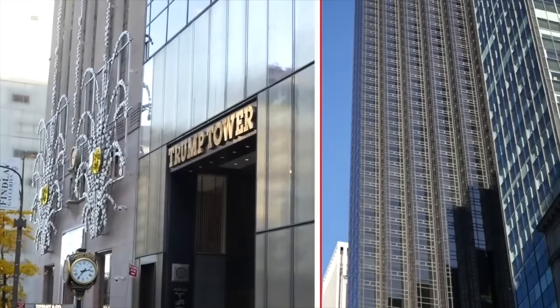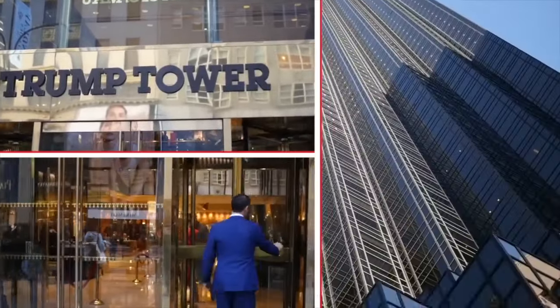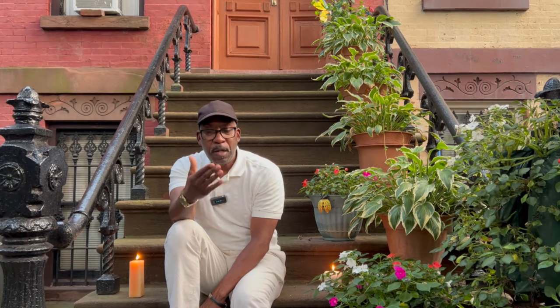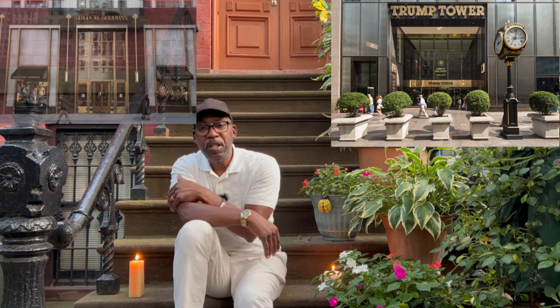This 58-story building is comprised of 200,000 square feet of office space in the base, with the remainder being residential units in the tower of the building. Trump Tower is on 5th Avenue between 56th and 57th Street. Bergdorf Goodman's is on 5th Avenue between 57th and 58th Street. So these buildings are adjacent to each other.